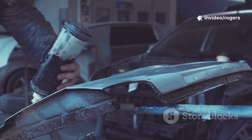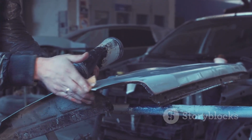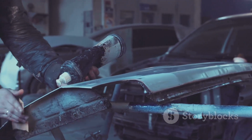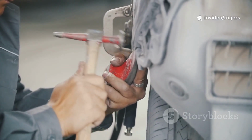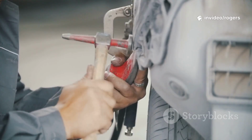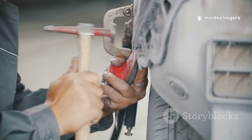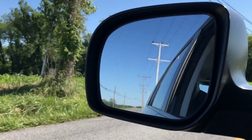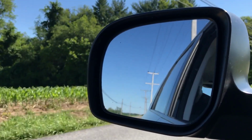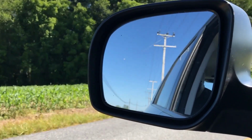Many side mirror replacements are surprisingly straightforward, requiring only a few common tools and a bit of patience. Stick with me, and I'll show you how to tackle this repair, step by step, making the process accessible and manageable for even the most novice DIYers. Save money and get that clear view back, restoring not only your car's functionality, but also your peace of mind on the road. Let's get started.